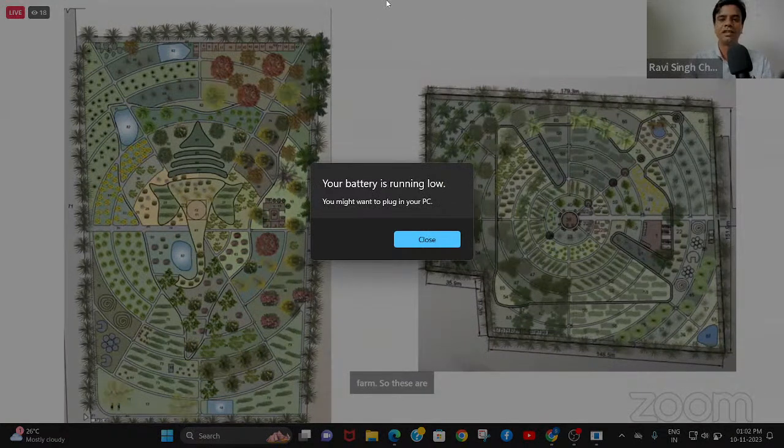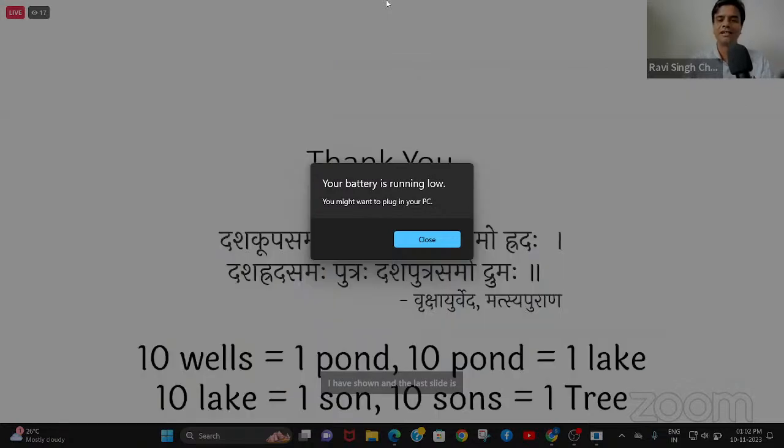So you will have the complete three doshas resolved within your farm. These are the few slides that I have shown, and the last slide is from Vrikshayurveda itself. We see a lot of activists for the environment, but in our ancient time, from Vrikshayurveda and Matsya Purana: 10 wells equal one pond, 10 ponds equal one lake, 10 lakes equal one sun, and 10 suns equal one tree. That is how we emphasized the value of a tree. You can consider how we have treated our ecosystem by considering all these elements.